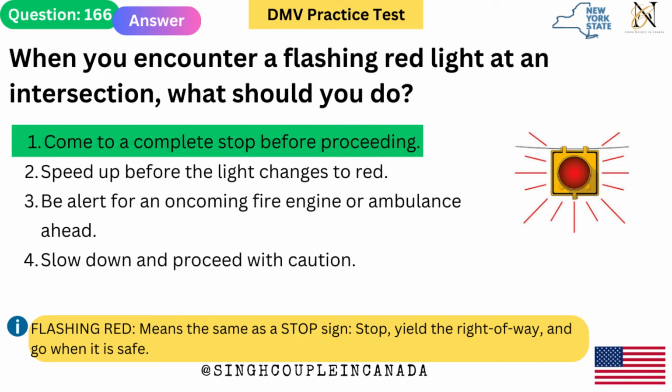Flashing red means the same as a stop sign, stop. Yield the right of way, and go when it is safe.